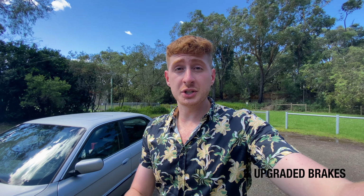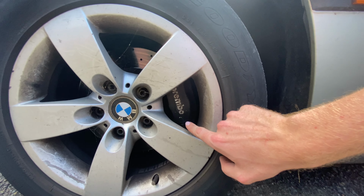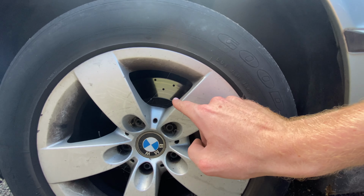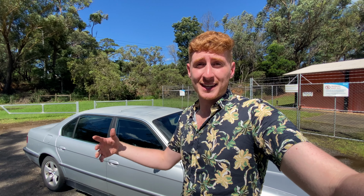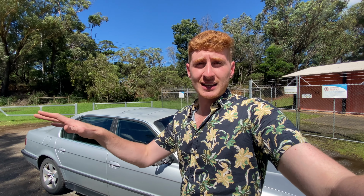One very cool feature on this car, and I'm not even kidding this time, is the Brembo Brakes. This car has Brembo brakes and drilled rotors. Now, I'm not too sure that came on the car to begin with, but it is a very welcome addition considering there is so much air in this braking system. So the upgraded Brembos are definitely a welcome addition.